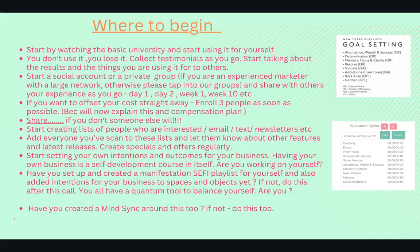So I find this is quite new still for people, frequency medicine. And so you do have to do a lot of education because people still don't quite get it. And you need to sort of get it in their hands and show it. So, here's a couple of ideas.